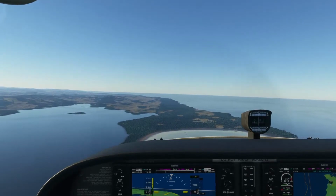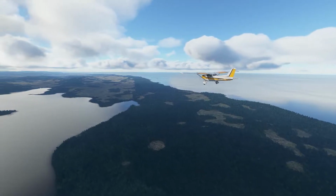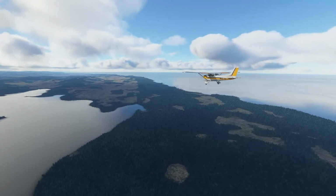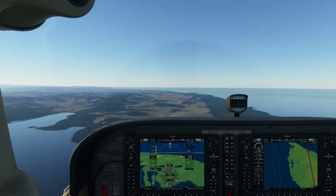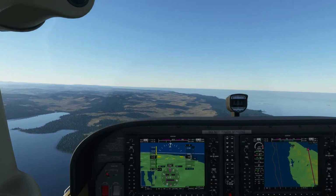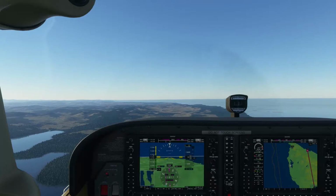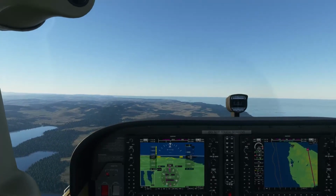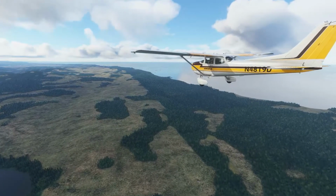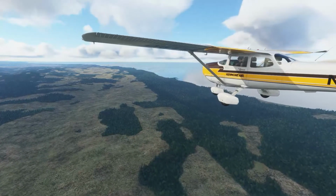Cool little island right in the middle of the lake. Little beach. Again, we're not going through any Class D or above airspaces today, so don't have to worry about checking in with any towers or getting any sort of transition clearances. The only thing that we have is just that MOA directly above us, but again, that floor is at like 6,000 feet, so we are well below that. So pretty easy in terms of comms and air traffic control today.